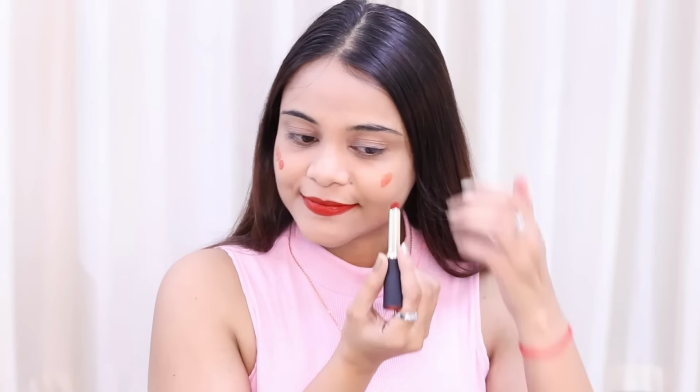Now I will apply this shade on my eyelids and cheeks too for that flushed look. I loved how beautiful it is looking both ways, isn't it?